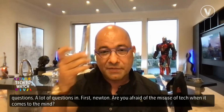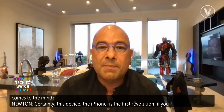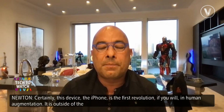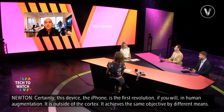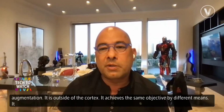Certainly, this device, the iPhone, is our first revolution, if you will, in human augmentation. It sits outside of the cortex. It interacts with your peripherals, and it achieved the same objective of augmentation by different means. It's engineered ergonomically to work with everybody. It could be used for good or for bad.